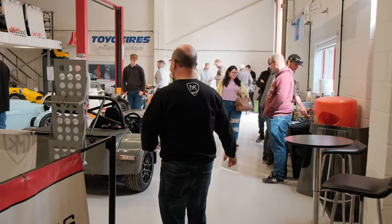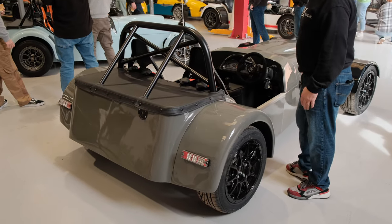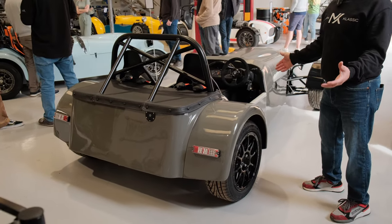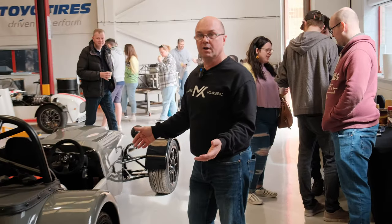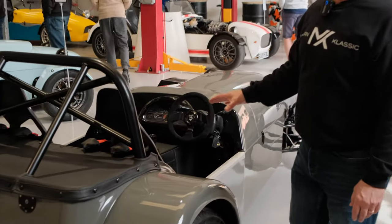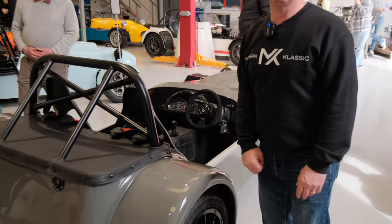What does it build like? Well, this one is here. This is customer Neville's car. He's brought that down, he's only local to us. He's been building this at home, so it's a really good representation of what you build at home in your garage. Great little car, really nice build quality. We're going to do a Geo for this at some point as well for him, get it ready for IVA. Love the grey, looks awesome.